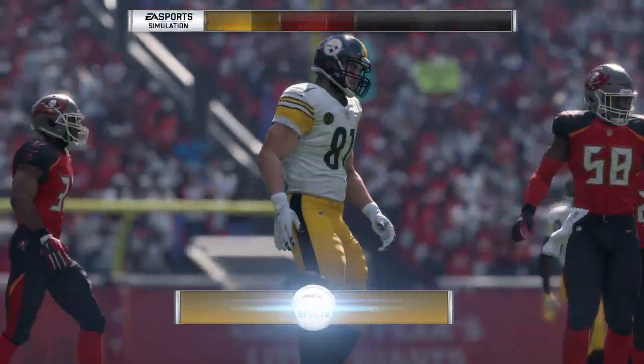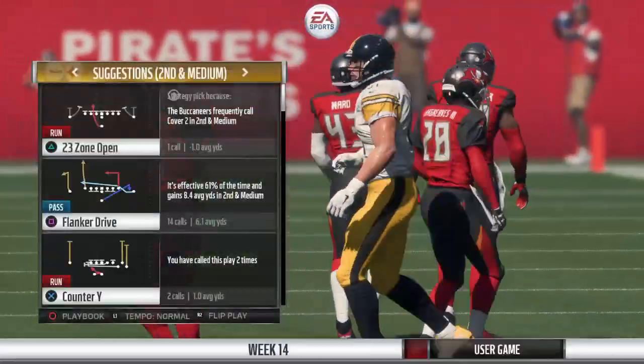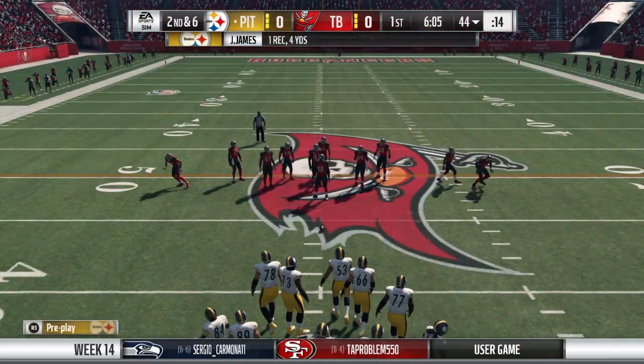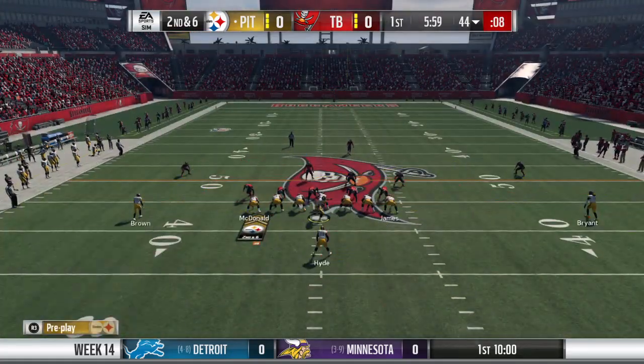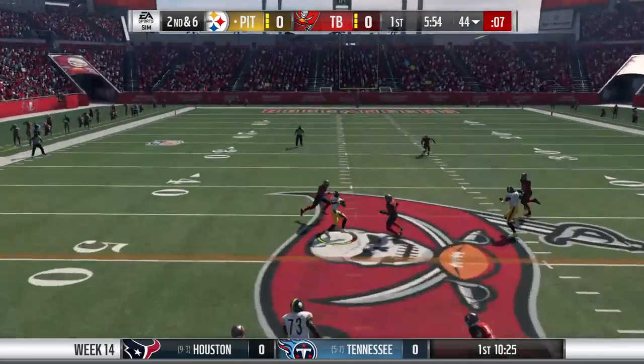Throw left side complete. It's James. The numbers for James from last week: 7 catches, 52 yards. This defense is ranked near the bottom of the league against the pass. You get the sense that he feels like if he gets covered on any call, he's going to be upset. He thinks he should be open on every snap in this game.